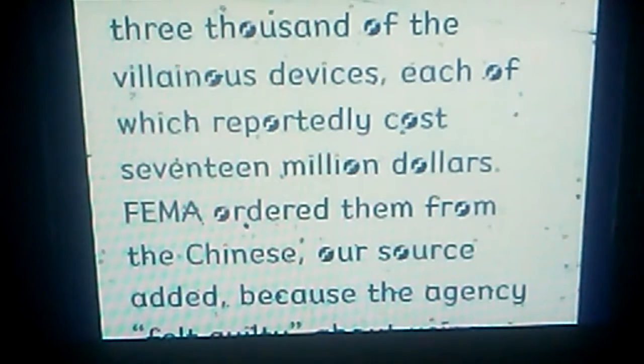Now, like I said, I've seen other sources with different information when it comes down to what FEMA has bought, what type of monies they spent on guillotines and hydrogen cyanide. What do you think FEMA needs with guillotines and hydrogen cyanide? Like, lots of it. Alright.